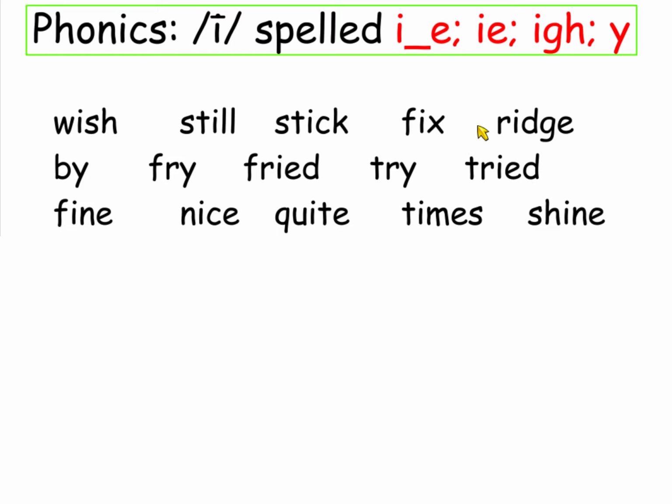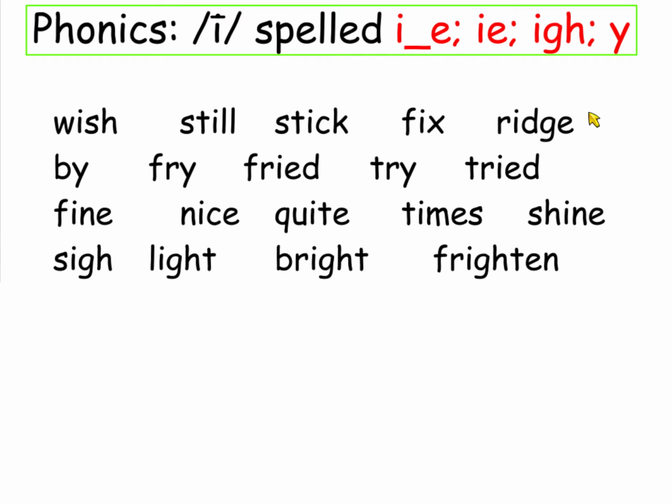I consonant E. Fine, nice, quite, times, shine. I consonant E. IGH. Sigh, light, bright, frighten. Frighten. Schwa.